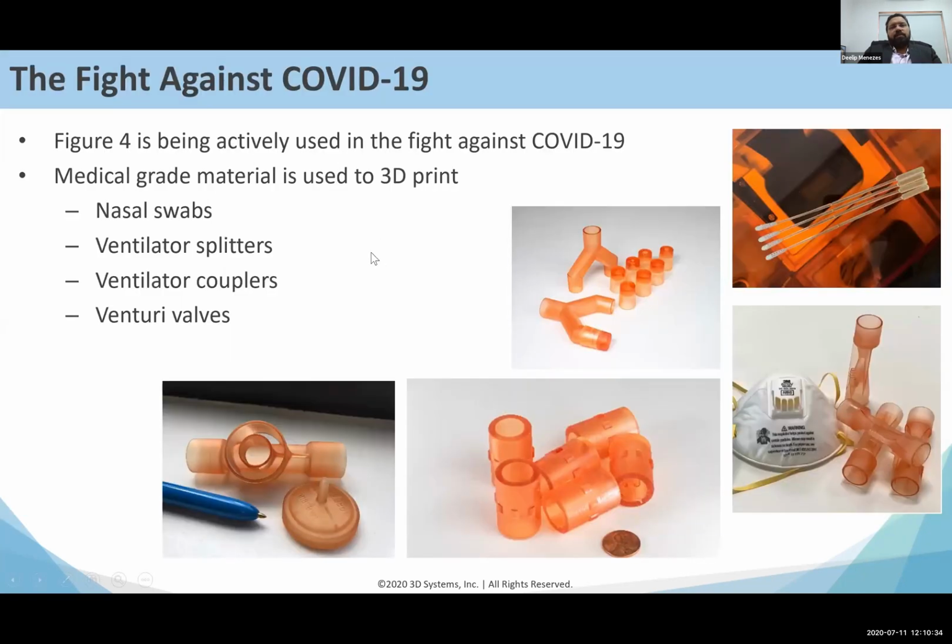Now, as Pradeep mentioned, we took part in the fight against COVID. One of our printers, Figure 4, was used to print medical grade parts like nasal swabs and ventilator splitters. These are venturi valves. These are ventilator couplers. This material is sterilizable and also autoclavable, so this is the best material to print medical parts. We have helped many hospitals with these parts, and the fight is ongoing. The fight is not over.